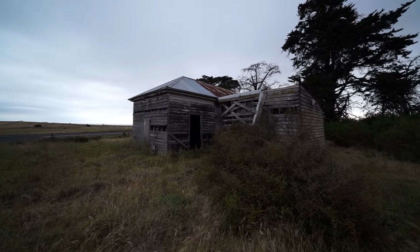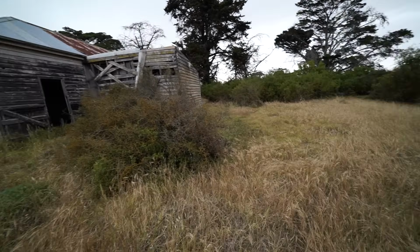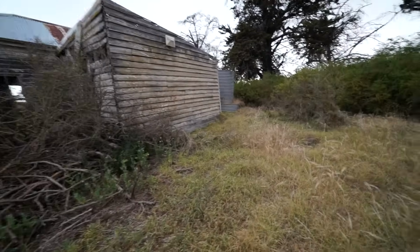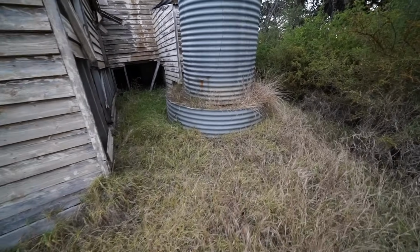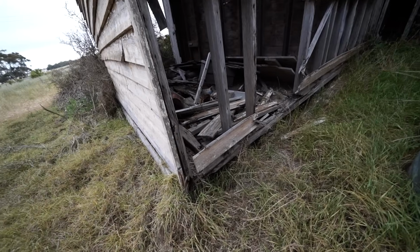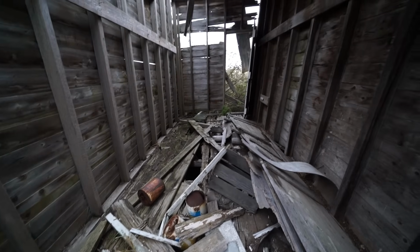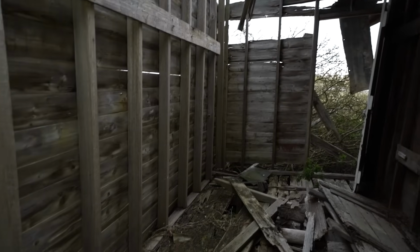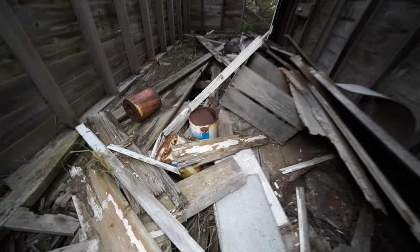The old girl's in rough shape. Yeah, and that's where we were, just around there, guys. That's just where the old water tank is. Oh, hang on, there's one little portion behind that little part with the mirror in it, a little change room. Alright, so that's real rough shape. This is the side that cops the weather. And she is weathered. Couple of paint tins.